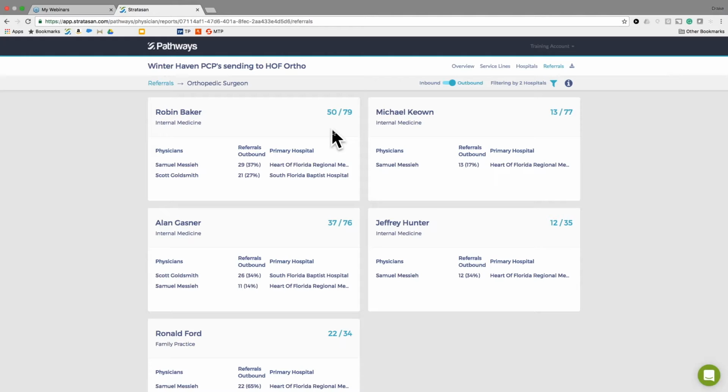I'm seeing this data, I'm running these reports, and I'm finding internal leakage from my primary care physicians. So, the first thing I'm going to do is set a meeting with my internal physicians and figure out why patients are leaving Winter Haven. Is it patient choice? Is it scheduling? Do we not have enough orthopedic surgeons?